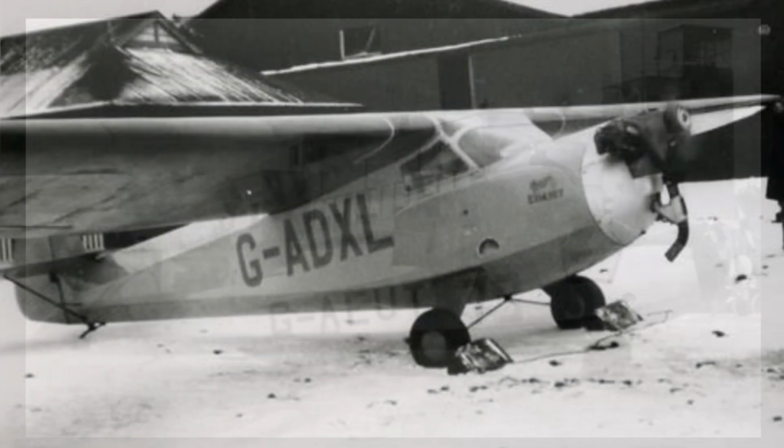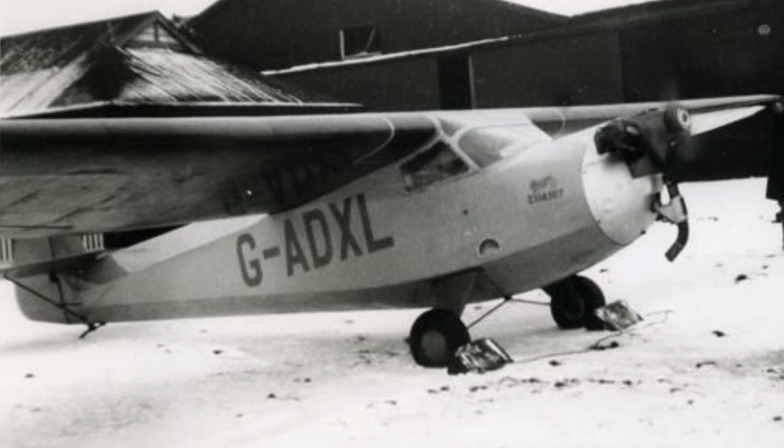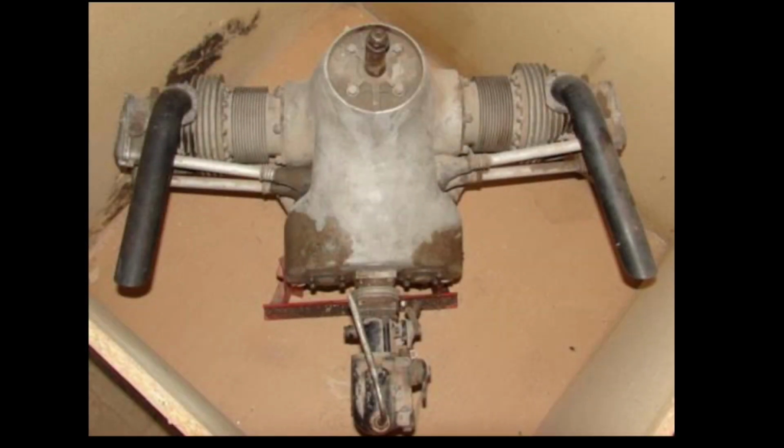Somewhat surprisingly, the longest surviving of the Hillson supplied Pragas was the original Czechoslovakian one. It stayed flying in South Africa until the early 1950s, and then was converted into a glider before finally being destroyed in the 1970s. The engine and propeller still survive with an enthusiast in Pretoria.